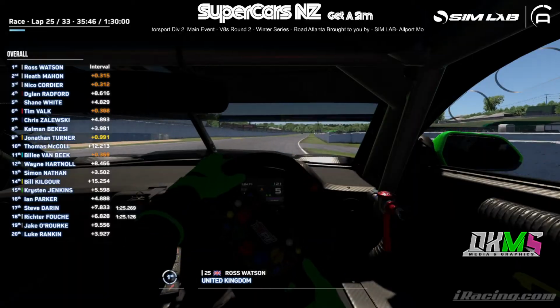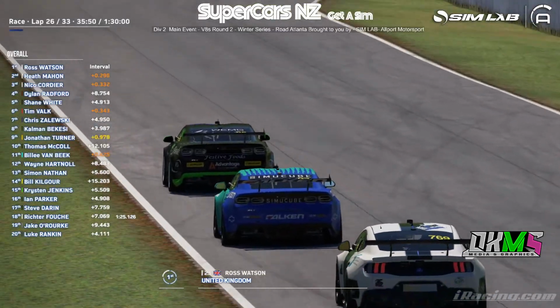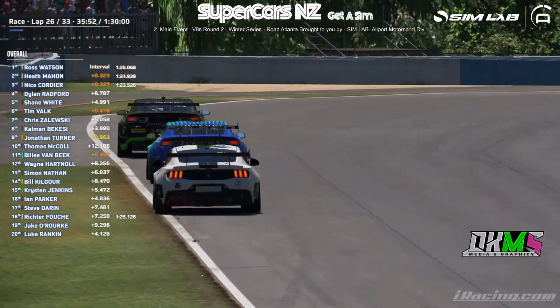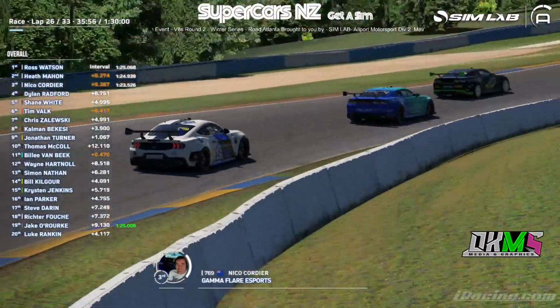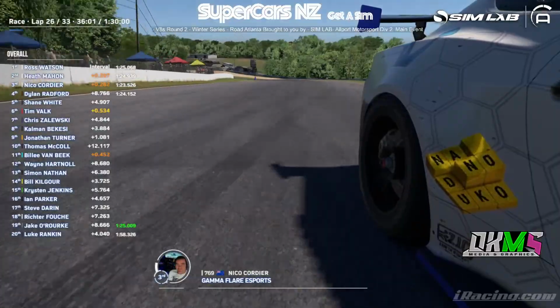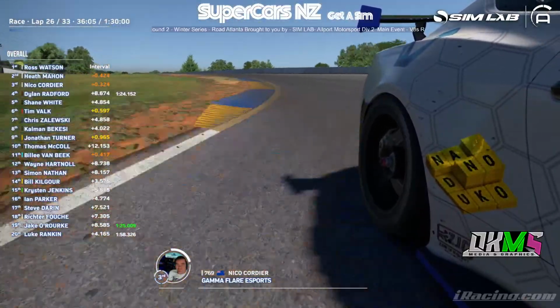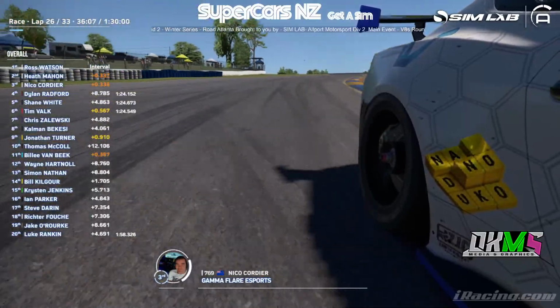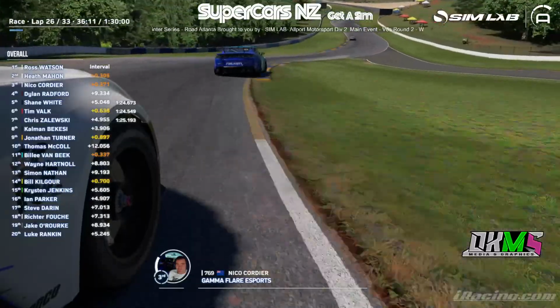I haven't got my mirrors on, so I can't see the back of the car there. But yeah, Nico Cordier climbed up on these guys battling. Sorry, had to turn the dishwasher on. That's cool. Cool livery. It is, yes. I love the Gamma Flare liveries. They definitely stand out.